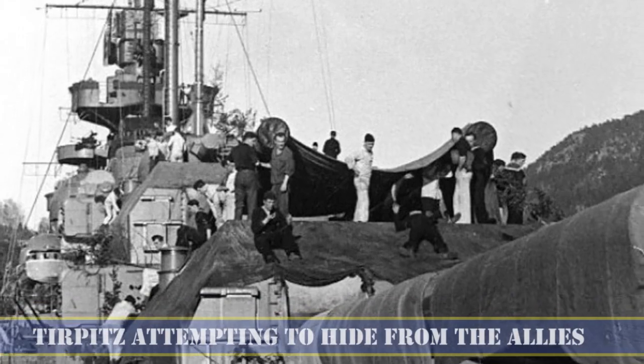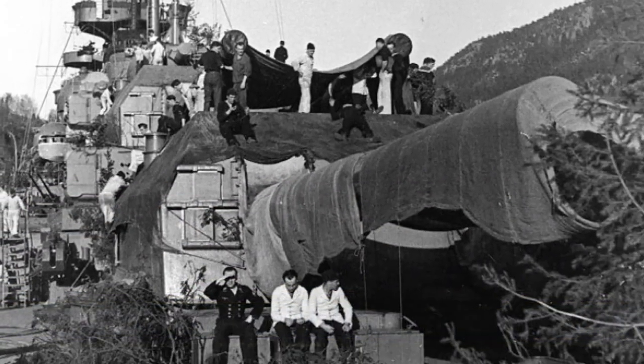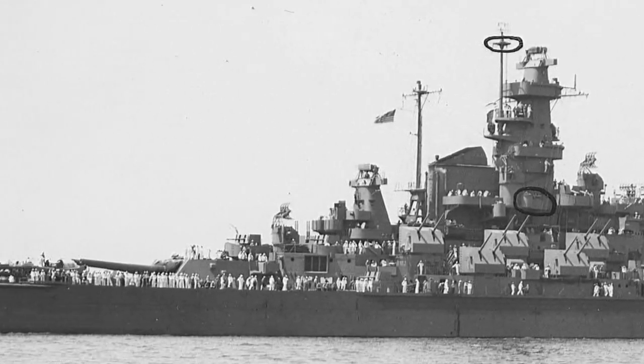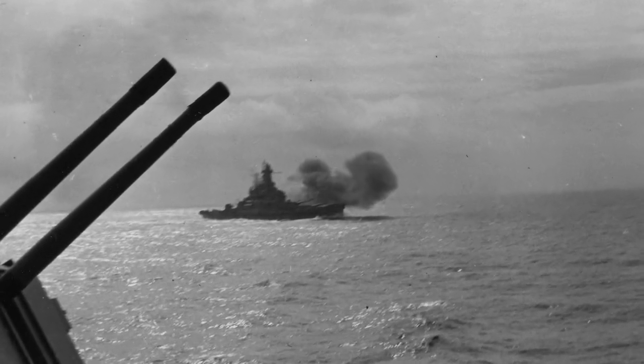When it became apparent that the German fleet was not going to be drawn out for a major surface engagement, Alabama was recalled for another overhaul at the Norfolk Naval Yard in preparation for a new duty assignment, the Pacific Theater.